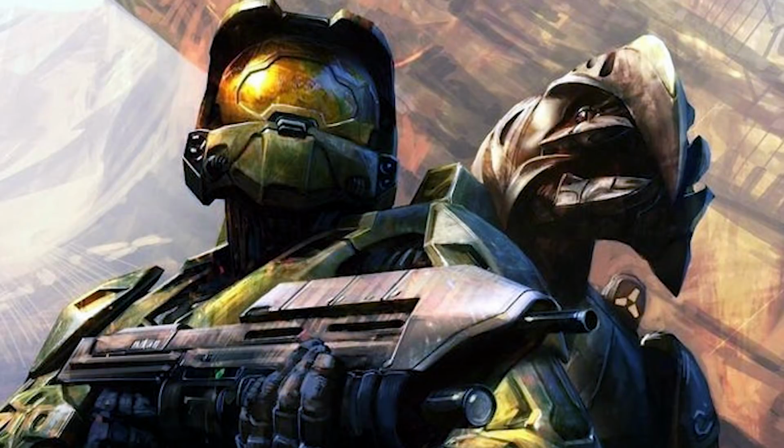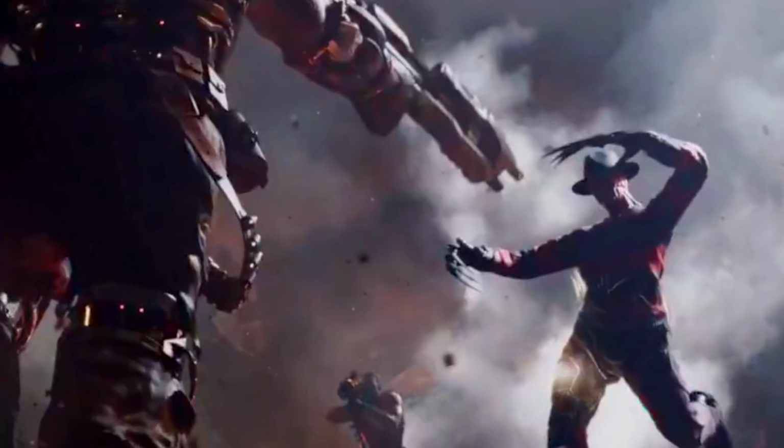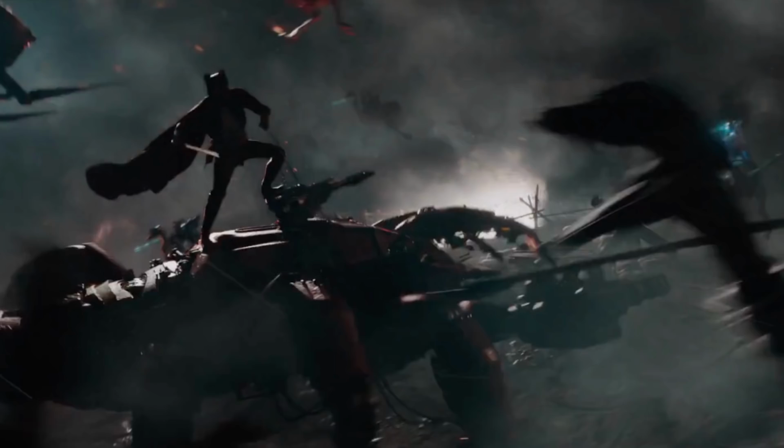There's the group of Halo Spartans. There's Chun-Li. Ryu from Street Fighter also appears earlier during the race. There's the Overwatch characters, Duke Nukem, Freddy Krueger, Jason Voorhees, the Battletoads, and the Ninja Turtles, both in this big fight, which is funny because the Battletoads are kind of like the knockoff Ninja Turtles. Batgirl even shows up. I even thought I briefly spotted Obi-Wan Kenobi, but he was kind of out of frame and it moved by a little too quickly, so I can't confirm that.